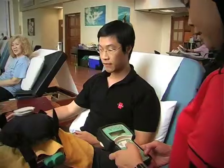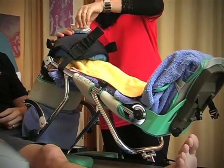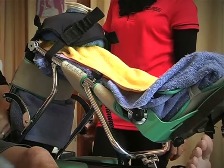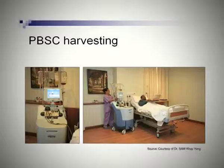Following surgery, physiotherapy will be initiated involving continuous passive motion of the knee for 2 hours every day for the first 4 weeks. 1 week after surgery, you will begin the harvesting procedure in our day ward.